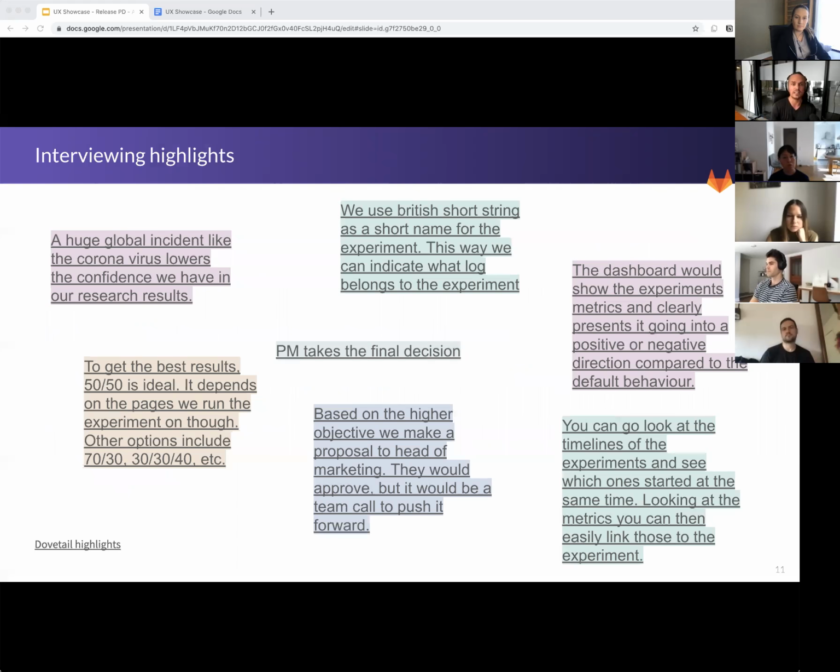Going on to the interviewing highlights, these are just some highlights I want to highlight. I would say read them through, but some things are kind of nice here. So say, for example, product management takes the final decision, but right below there is, based on the higher objective, we made a proposal to the head of marketing. They would approve, but it would be a team call to push it forward. So there's some insight to be gotten out from there and say, all right, what is the right way that decision should be taken? Should it be an approval process, yes or no? So there's a lot of material for us to go through and base our insights on.